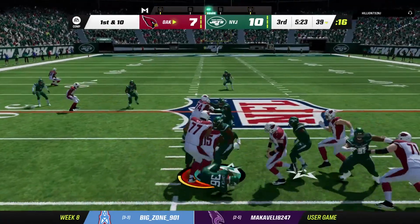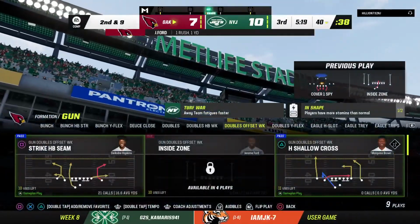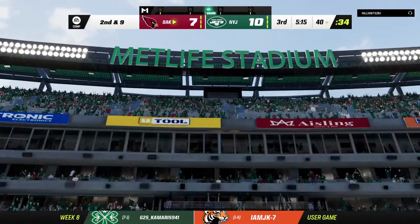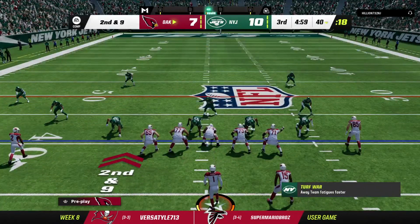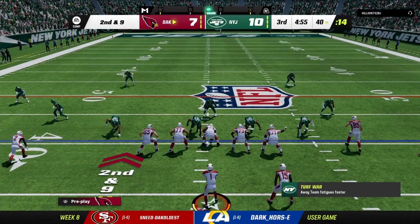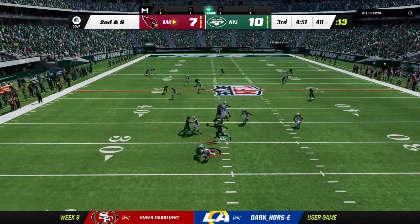The handoff to Ford up the middle. Nowhere to go that time. He maybe got a yard up to the 40. Oh, there's plenty of traffic waiting for him up the middle. But give him credit, he tried barreling through anyway. They're fortunate to get a yard out of that one.